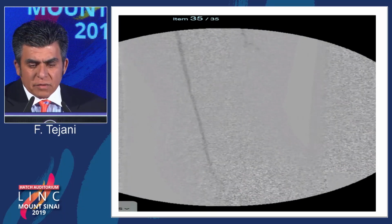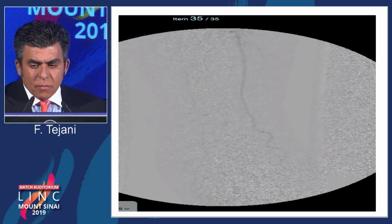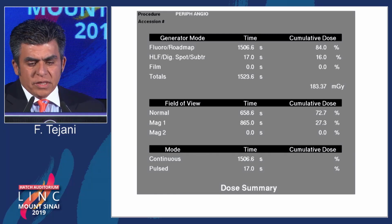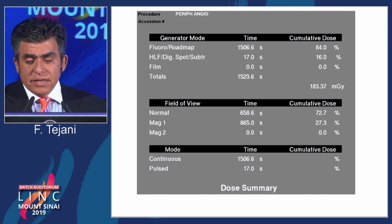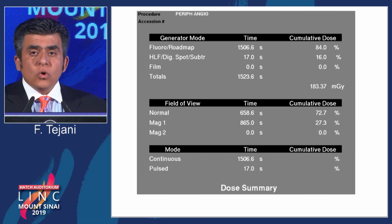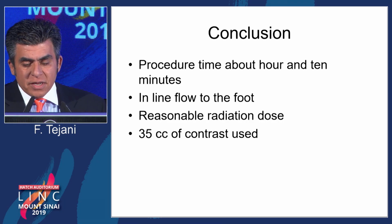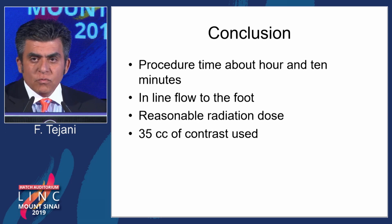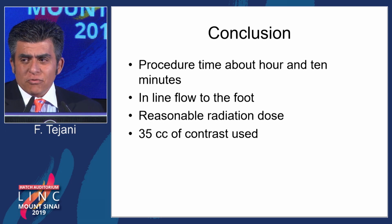So with inline blood flow to her leg and her foot, all done with a fluoro time of 1523.6 seconds and 183 milligray. Total procedure time was 1 hour and 10 minutes, with inline flow to the foot, a reasonable radiation dose, and 35 cc's of contrast.